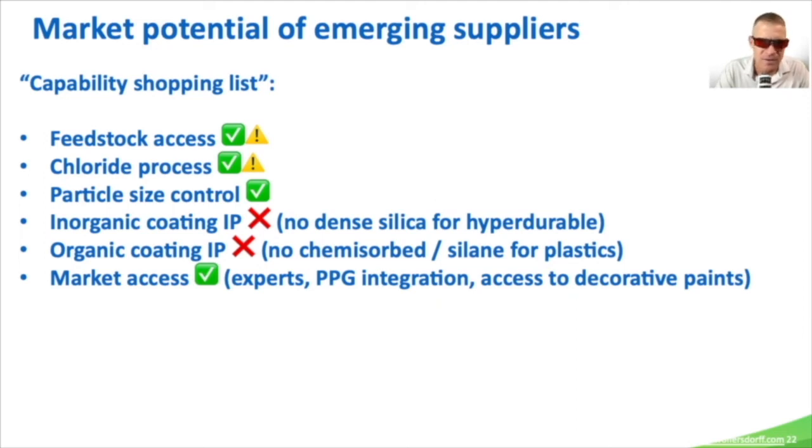First, we need feedstock access. Now, for the chloride process, we need a specific pure feedstock, and this might be a problem, but generally, I would say the feedstock access will be there for emerging suppliers. A chloride process, we talked about. There's, of course, a lot of IP, a lot of patents around the chloride process, but there are Chinese chloride process plants. Also, the particle size control, I think, with the help of Western consultants, has improved a lot.